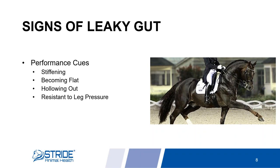They're not responding to my cues. Maybe they're starting to hollow out their back. They're really becoming flat. I'm having a hard time getting them to pick up and round their back. Maybe they're becoming really resistant to leg pressure. A common thing that people will say is, all of a sudden my horse is being resistant in circles to the right, or flexing to the left, or whatever the situation is, things that the horse normally was wonderful at, all of a sudden they are showing resistance and reluctance.